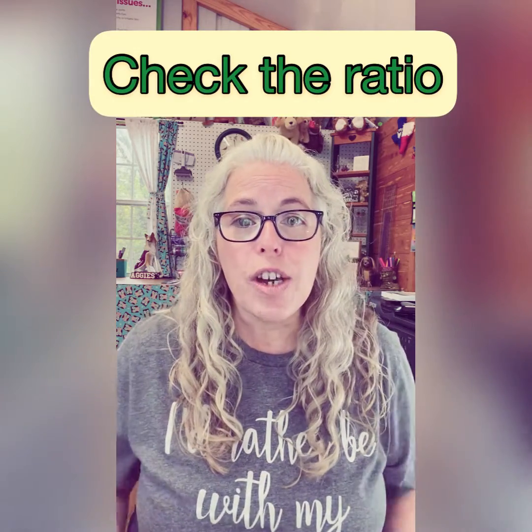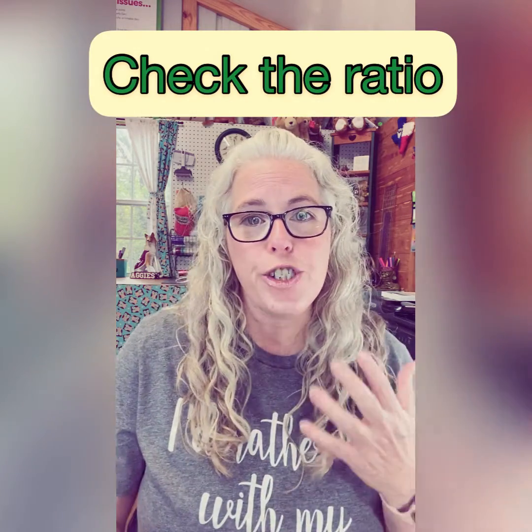Make sure you look at your ratio. What is the ratio of omega-3 to omega-6? For example, in the salmon oil that I recommend, it's a 14-to-1. So there's 14 omega-3 to 1 omega-6.